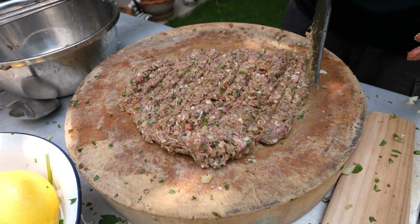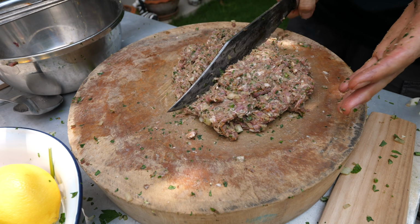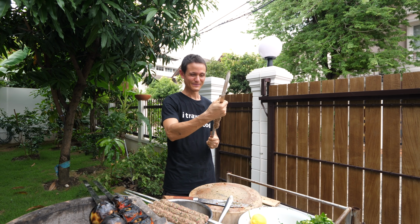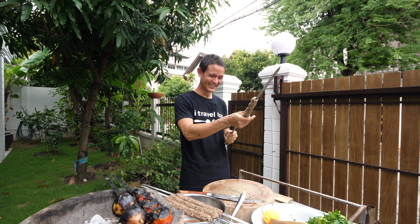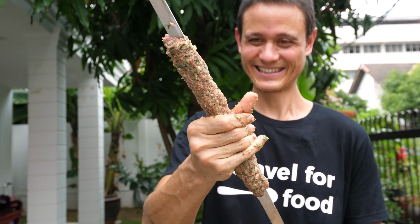Actually, we still have a lot more meat, so I'm gonna just make these kebabs first. We got a few more kebabs to make and the salad before we really start digging in, before we really start eating. I think I might be sore from making these kebabs. I think there's an actual muscle that you develop making kebabs, somewhere in your mid forearm and thumb action.